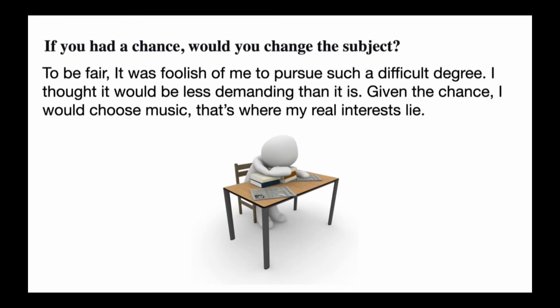So another answer for if you had a chance, would you change the subject, is as follows. To be fair, it was foolish of me to pursue such a difficult degree. I thought it would be less demanding than it is. Given the chance, I would choose music. That's where my real interests lie.